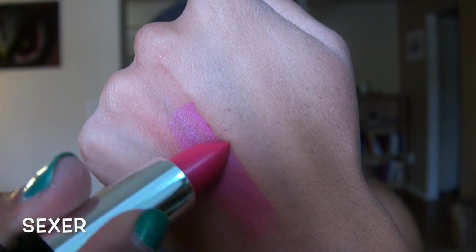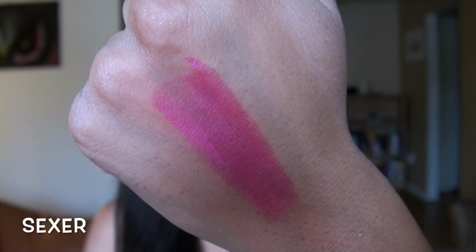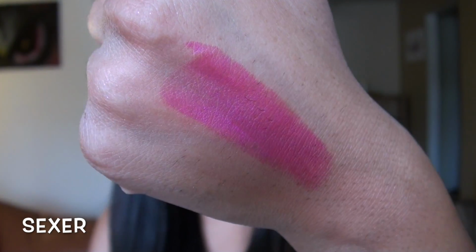This next shade on my lips is called Sexer, and this is a very, very bright, I believe the Sephora site calls it neon pink or fluorescent pink, and I wouldn't say it's quite neon or fluorescent, but it is a very, very bright hot pink. I think the thing that makes it brighter is that it's got a little bit of a blue or dark purple iridescence to it, so that makes the pink pop a lot more.